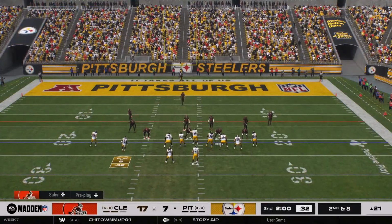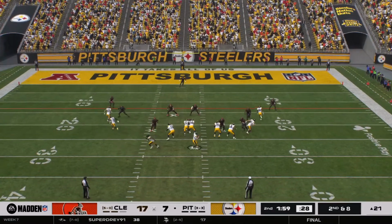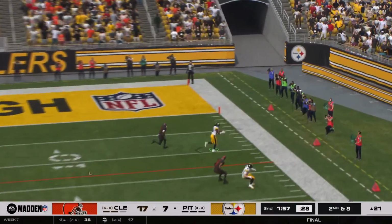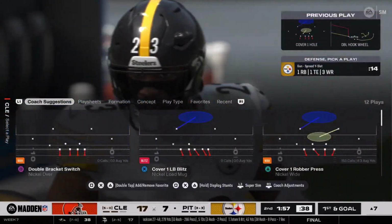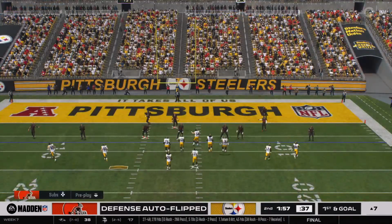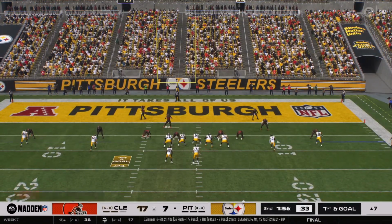Second down and 8. Now this time they'll look to throw. He's got it at about the 8. And they're in business now. He is out of bounds inside the 10. That's another Steelers first down.